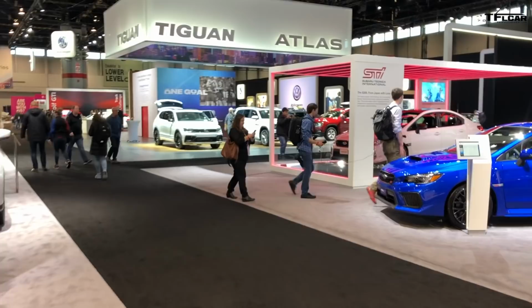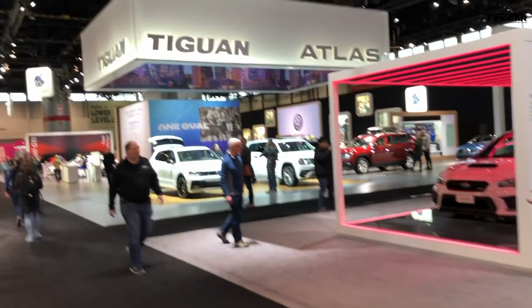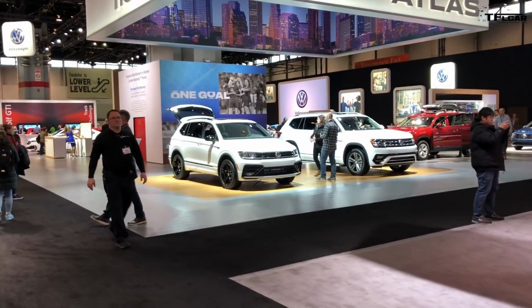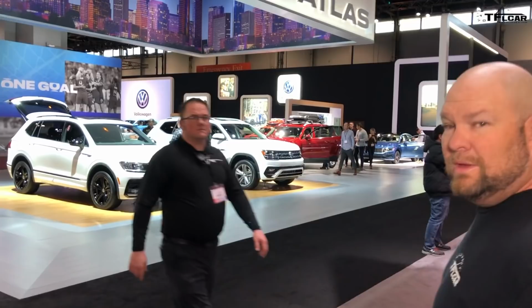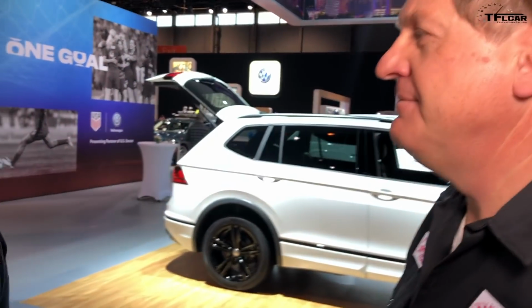Mike, if you want a sedan version of the GTI with the same power plant, the same 4-cylinder turbo, you can now go get yourself one, because right here in Chicago, they just unveiled the new Volkswagen GLI, and we're about to show you that.